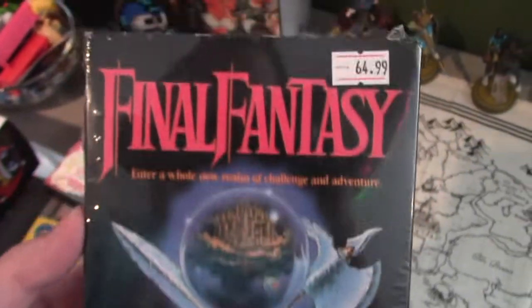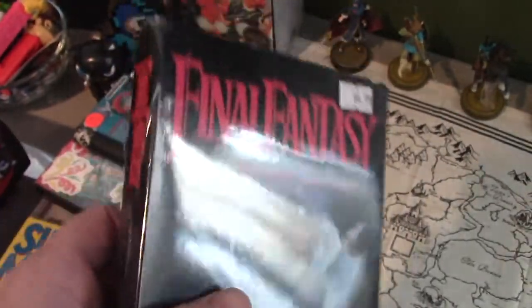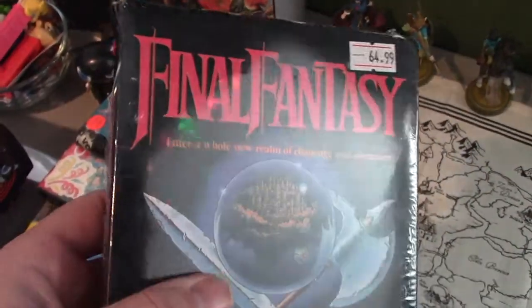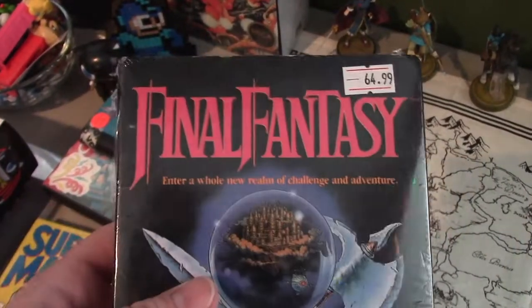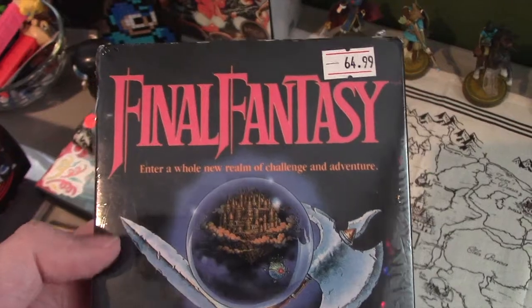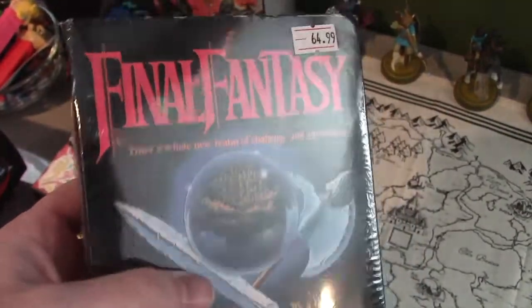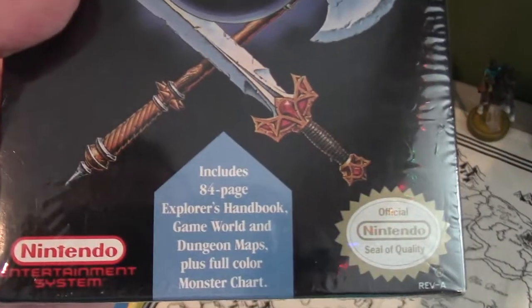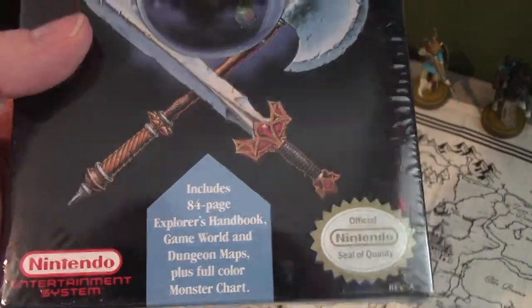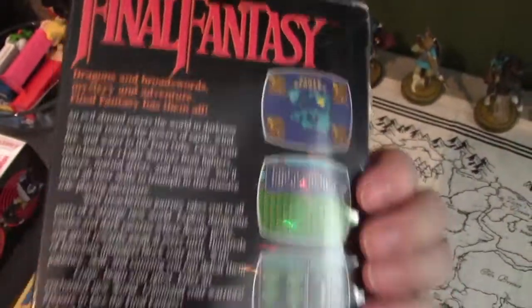Saved a few bucks off of that. And this one is complete. You see shrink wrap. These are not sealed. One of the retro stores that I visit, they put a little bit of shrink wrap on all of their games, even their loose carts, just to keep them a little more protected until they get to the user, or the buyer, I should say. This one is complete. It has the Explorer Handbook, the map, the monster chart, the manual, all that in it. So, awesome to have this.